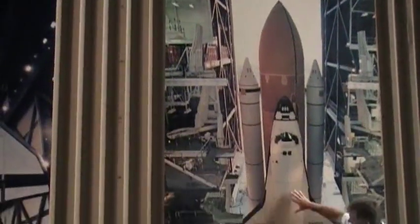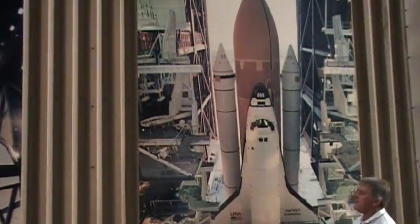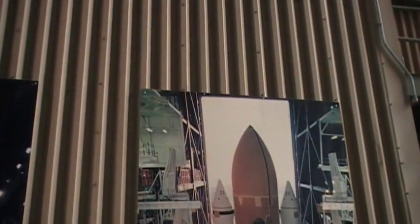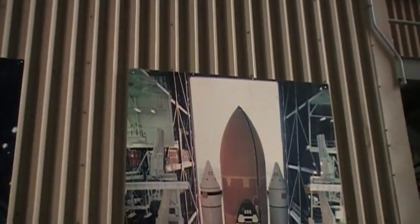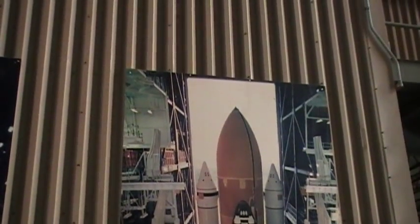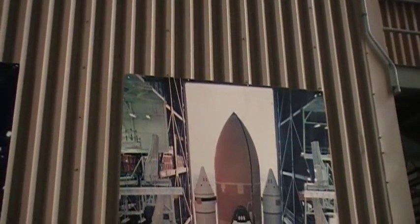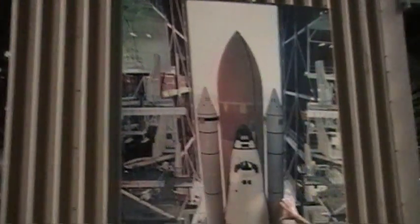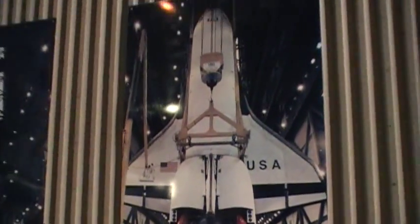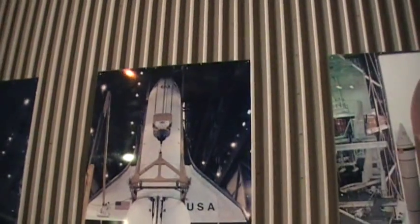This is what we call the entire stack. So this would have been in the high bay. This just happens to be the orbiter Endeavour. This is a 4-segment booster. On the boosters, anytime you see black lines, that's a factory joint. Anytime you see white, that's a field joint. That's where we put it together here. The black is factory, the white is field joints. So that's the entire stack.